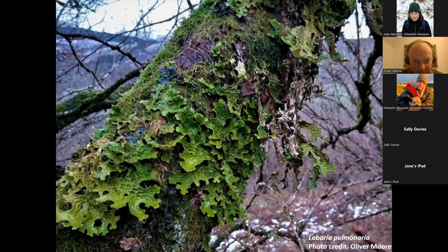The picture that you're looking at is a type of lichen. Some of you will know it very well, others less so. This is something called tree lungwort. And in certain parts of the United Kingdom, it very much is an indicator of rainforest. In Scotland, it's actually not necessarily an indicator species of rainforest habitat, but it does generally mean that you've got old growth woodland in places.